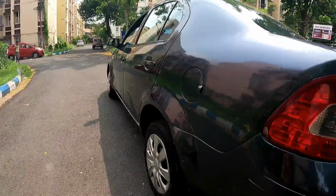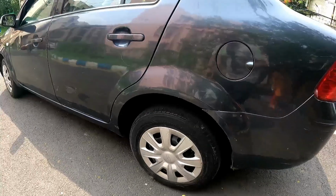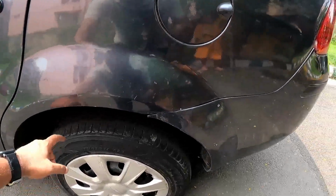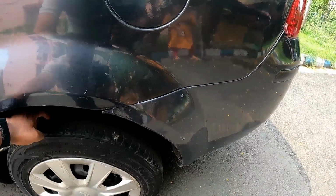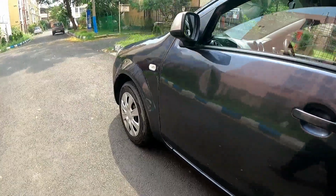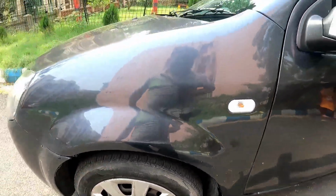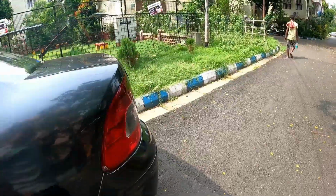The tires you get are 175/65 R14. The tires are not in that good shape, but they have at least some tread left. But for city commute it won't be a problem at all. Now let's see the boot.